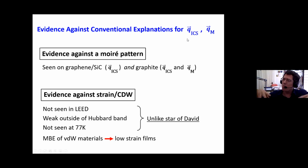So then you might think, well, what about a Moiré pattern with the underlying silicon carbide interface reconstruction? That actually could give you these frequencies, but we ruled that out by doing the experiment on graphite, and we saw the same behavior. So we feel very confident that what we're seeing is not a Moiré pattern. So then you might think, well, what about strain? What about weird CDW physics? Could that explain it? Well, we feel that there's evidence against those interpretations as well.